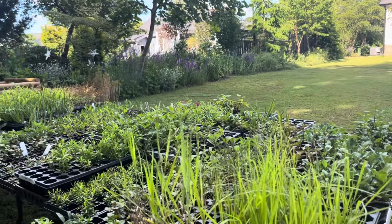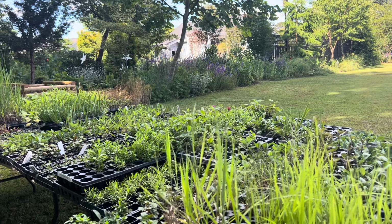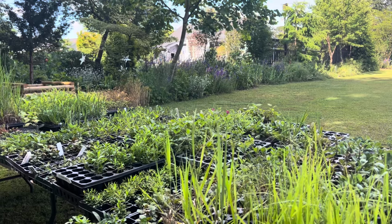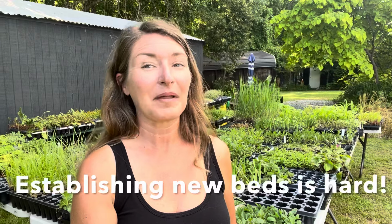Whether we get the sunny beds planted or not, it's gonna depend on, I guess, how ambitious we are, how naive we are about keeping things watered. I'd say my biggest takeaway so far from the last year and a half of building these new gardens is how hard it is to get plants established. It's been a very humbling experience. And I don't know whether I was just a better waterer 13 years ago, or I think actually we were just getting more rain. I don't think my habits have actually changed all that much.